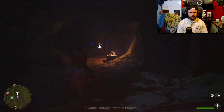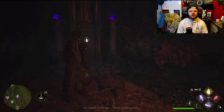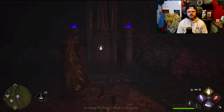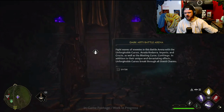Each of the combat arenas is an opportunity to go through a difficult combat challenge, fight through multiple waves in order to earn a different cosmetic for your character and add that to your collection. That's no different in the Dark Arts Battle Arena. Fight waves of enemies in this battle arena with the unforgivable curses.